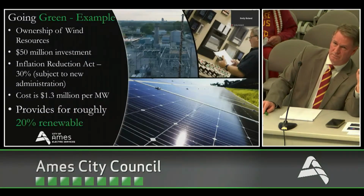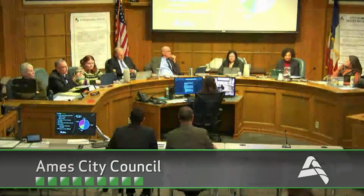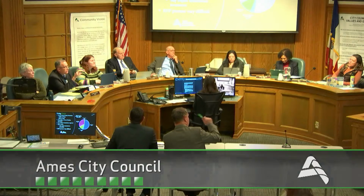Before, just to clarify, I can't read this. The wind portion is 11%. This is like an eye test for me. Yes, I was going to go through that real quick.